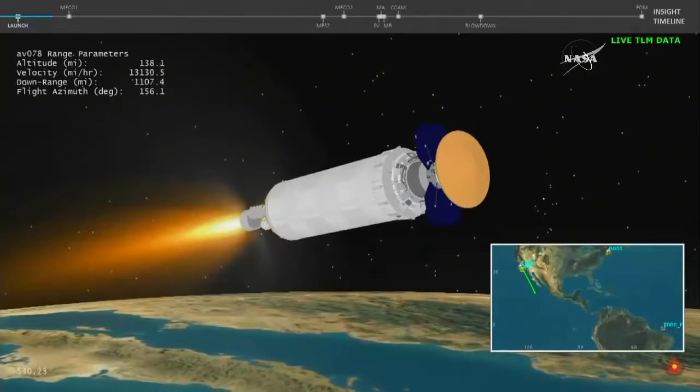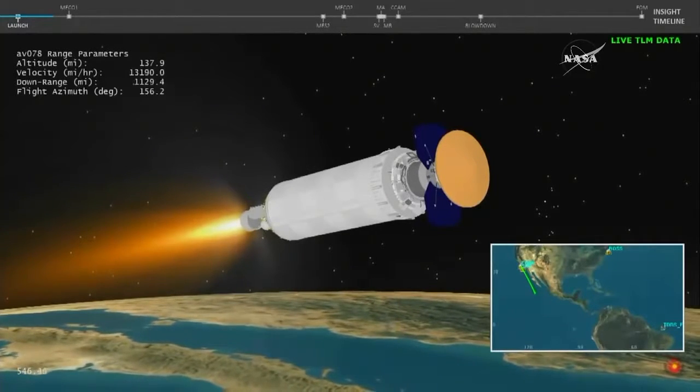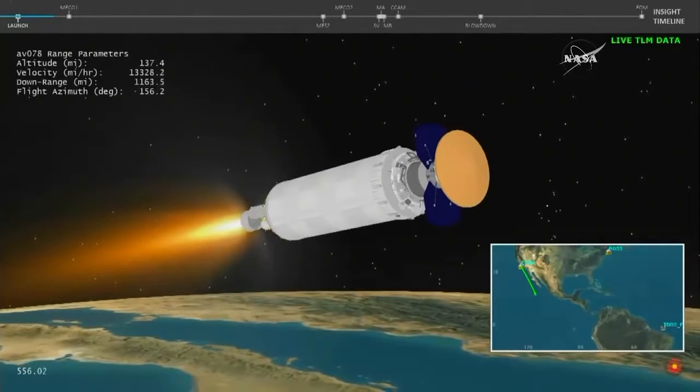We are just over 9 minutes into the flight of InSight. Centaur PU is now controlling at a nominal MR. In response, looks good.